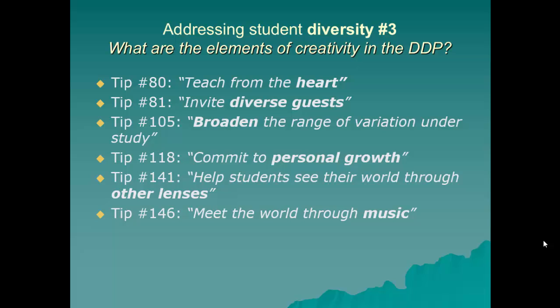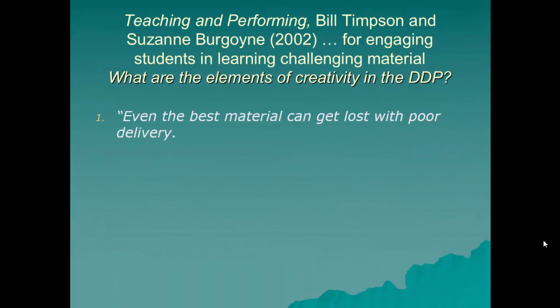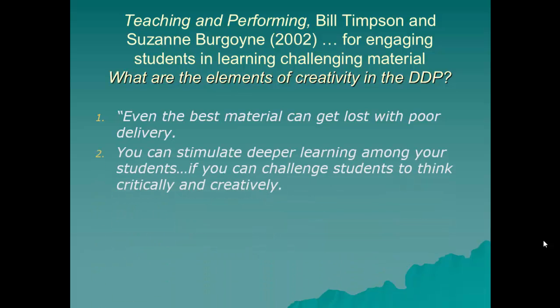Interestingly, across the street in the evenings, there were a number of stages set up and free public concerts were given up and down the streets across from this complex. In our book on teaching and performing, we note how even the best material can get lost with poor delivery. Here's a stunning building. Does it add to the content of what's being discussed?